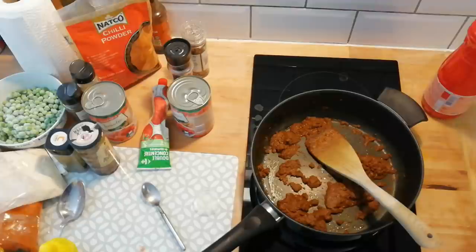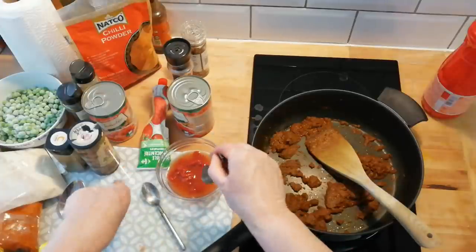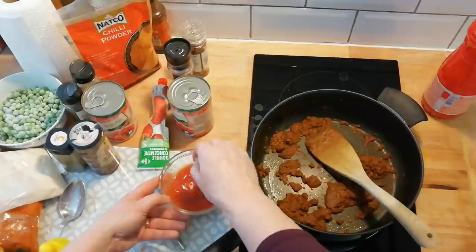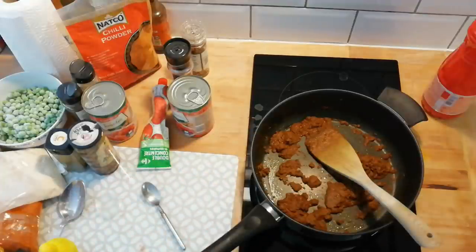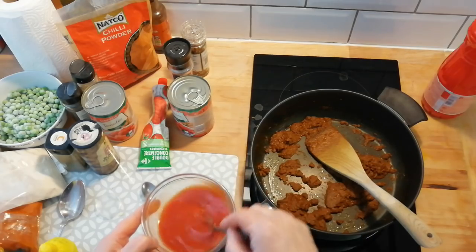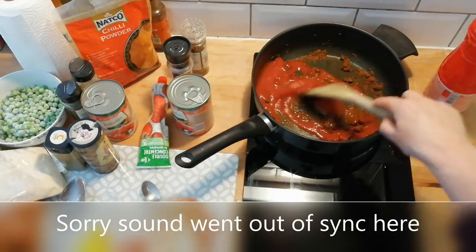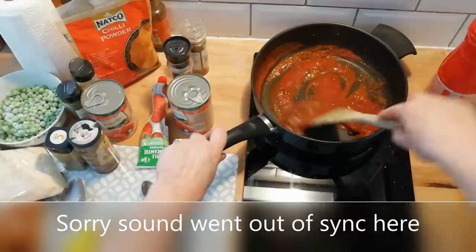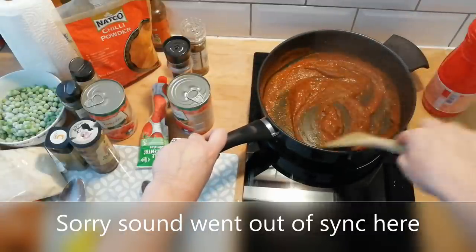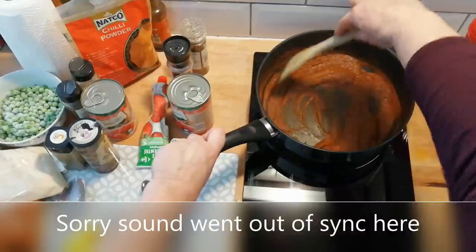Alright, now into this we're going to blitz the 2 tins of tomatoes. Firstly, I'm going to mix a good tablespoon of the tomato puree in with a small amount of water. Into that, I'm going to add some lemon juice. Well, that's the last of my lemon juice for the time being, but that's about a tablespoonful.